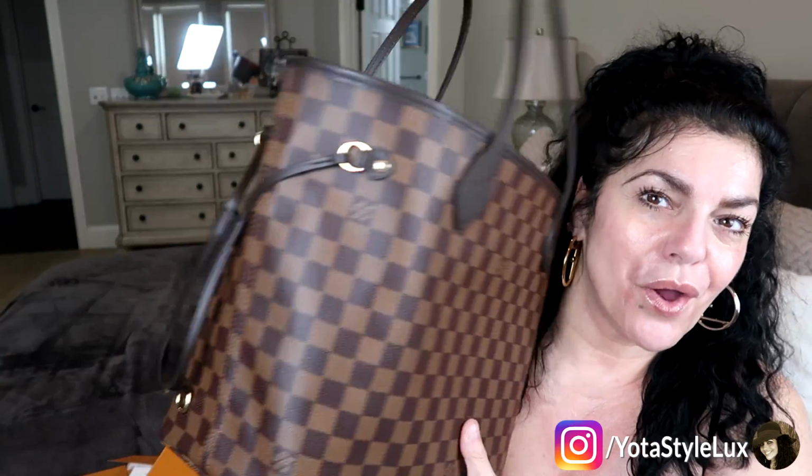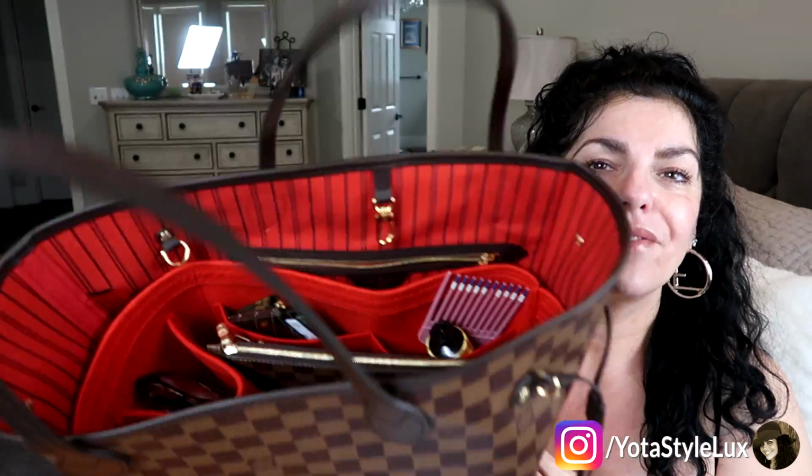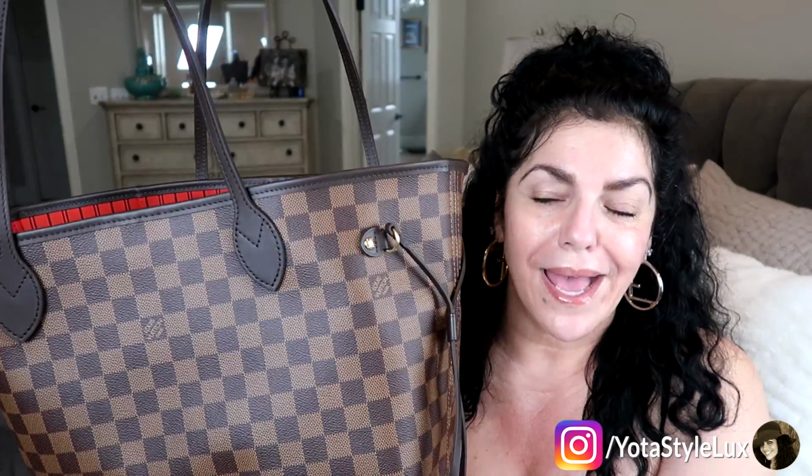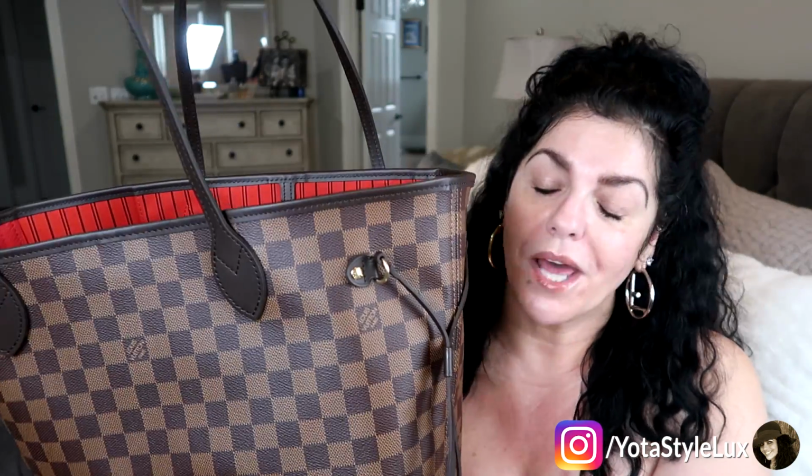I love this bag. It's made me so, so happy. Oh my gosh, it goes with everything. I'm a tote girl through and through, always have been. You have to have that organizer on the inside. It's a game changer. Wonderful bag. Highly recommend. And I told Keith I'm going for the monogram next.